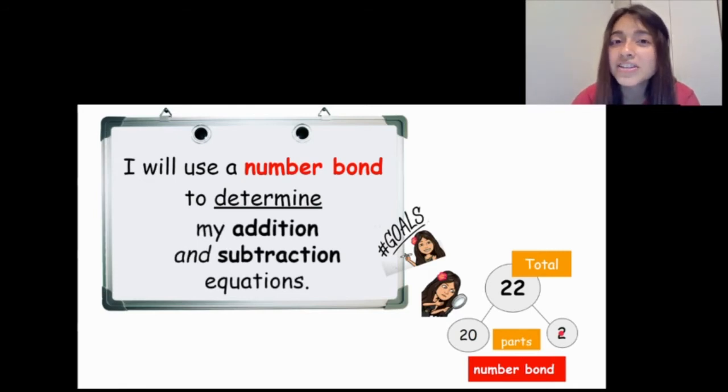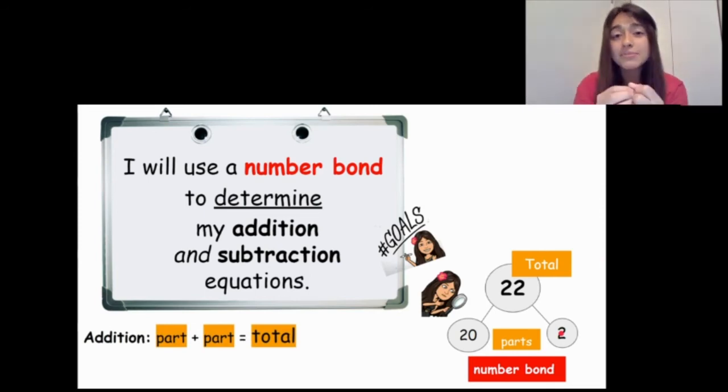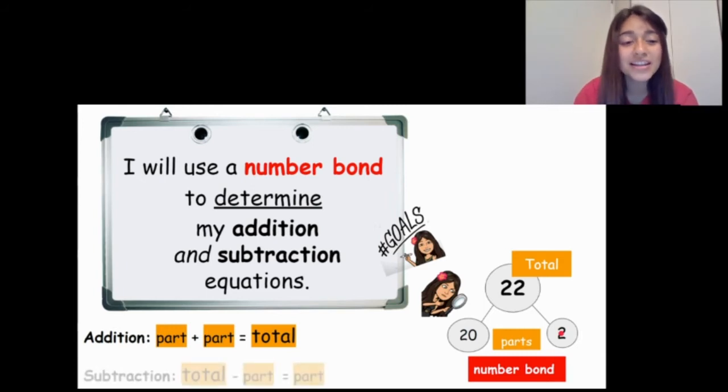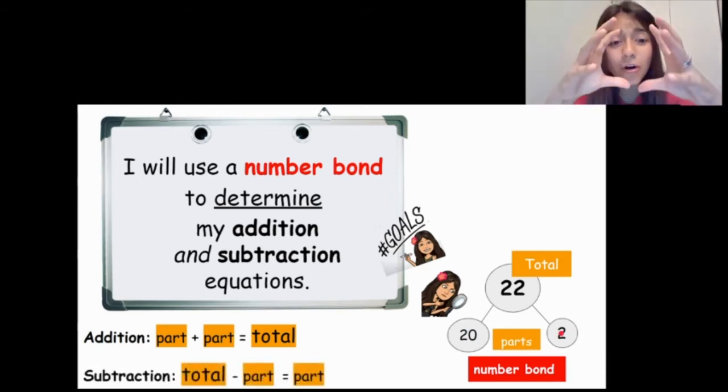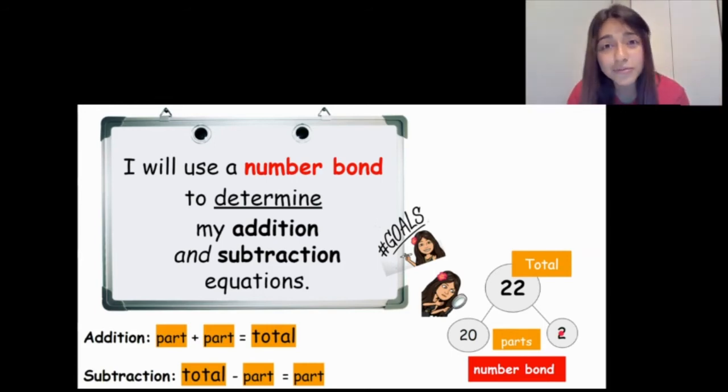Do you remember what an addition equation looks like? Yeah, I'm hearing that you're thinking about adding and putting things together. That's totally it. So when we have an addition equation, we're taking two parts, we're putting them together to make our total or a whole. Now, what about a subtraction equation? Yeah, in a subtraction equation, we're taking our total or a whole, and we're taking away one part, and then we're being left with the other part.